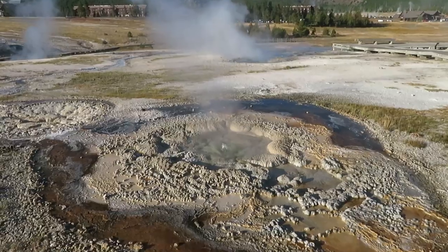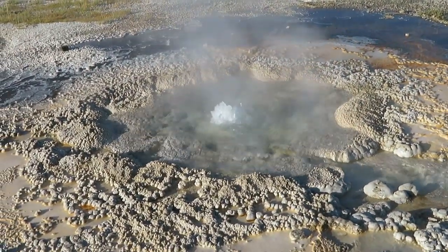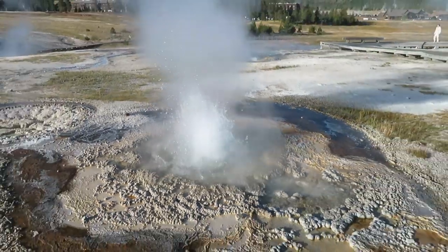It's 8 o'clock, and I feel like I've got this area all to myself once I left the boardwalk around Old Faithful. This thing just started burping to life. Oh. Hello.